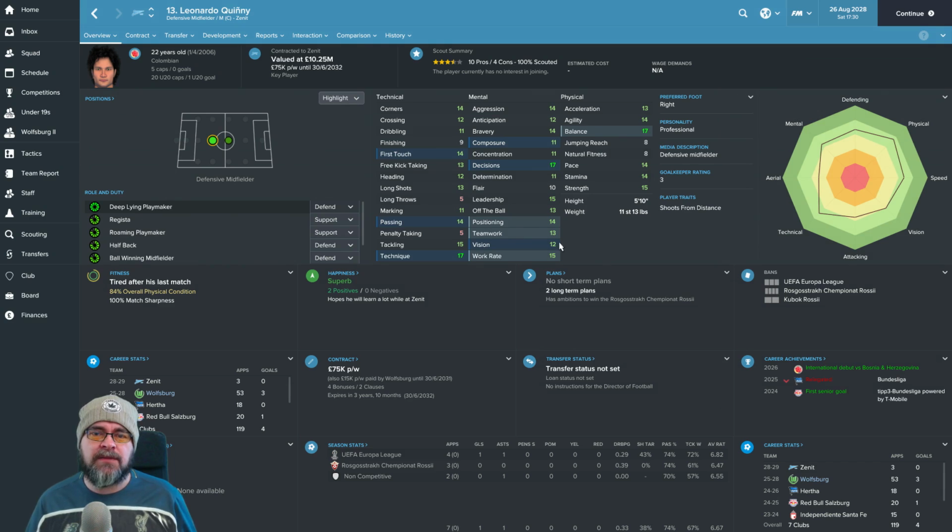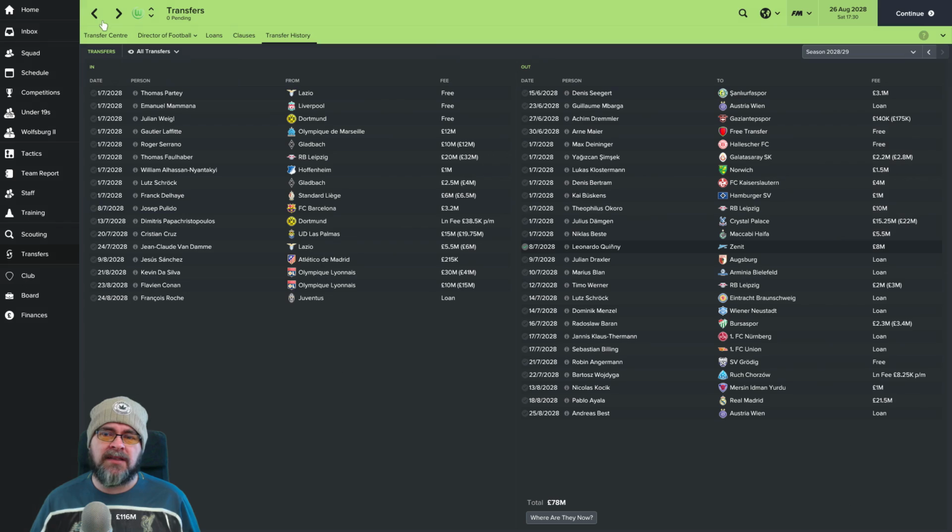Leonardo Quinney, £8 million. He's a decent player. He's only 22, and the reason I sold him, he's on almost 100 grand a week, and for that sort of money, you can do a lot better than this. And it all just got a bit carried away after that.